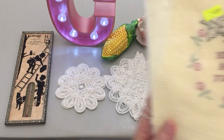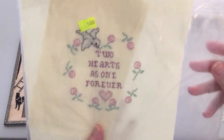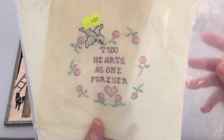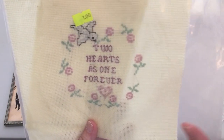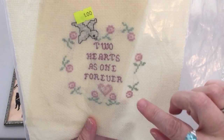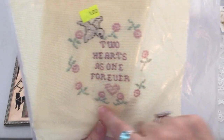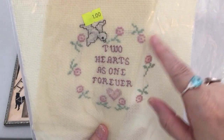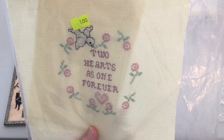This little darling, I've done a lot of counted cross stitch too. Yes, I'm dramatic. I can't just say I've done a lot, but I've done a lot, and I used to sell some of it. I don't know if I'm going to leave this whole or if I will be cutting it up. I'm not sure, but I think it's so sweet.